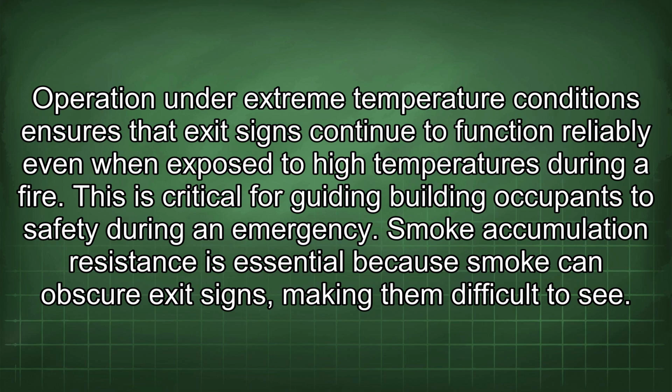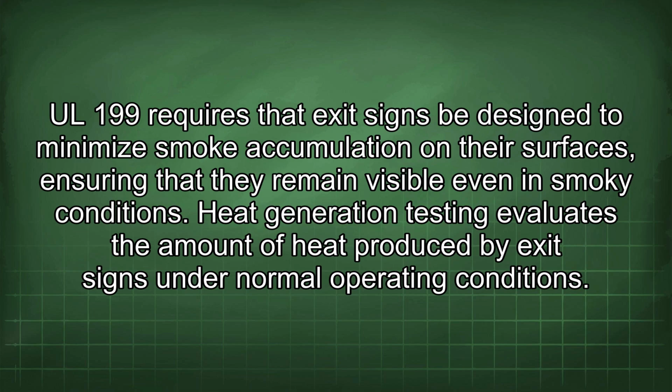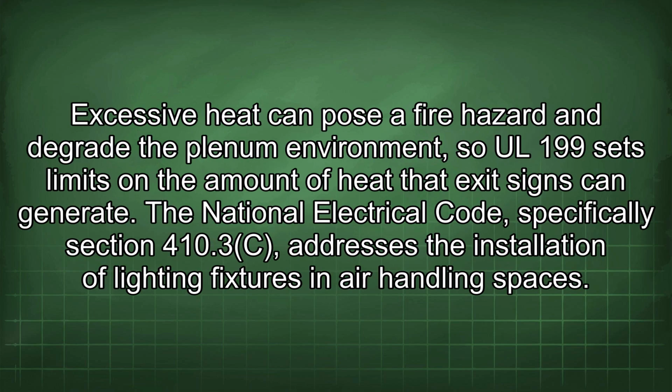Smoke accumulation resistance is essential because smoke can obscure exit signs, making them difficult to see. UL 199 requires that exit signs be designed to minimize smoke accumulation on their surfaces, ensuring that they remain visible even in smoky conditions. Heat generation testing evaluates the amount of heat produced by exit signs under normal operating conditions. Excessive heat can pose a fire hazard and degrade the plenum environment, so UL 199 sets limits on the amount of heat that exit signs can generate.